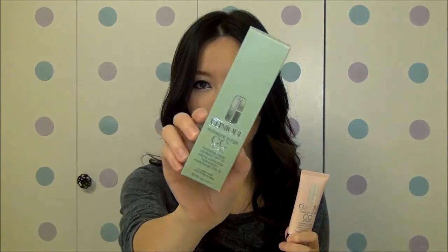I was just stalking Sephora for weeks looking for this one until I finally got it in my hot little hands. And I've been using it on and off for quite a while, and this is one of those strange products that took me a long time to make up my mind about because I was really on the fence. It had some great merits but also some not so great things as well. But before we get into all of that, I'll just quickly show you the outside packaging.